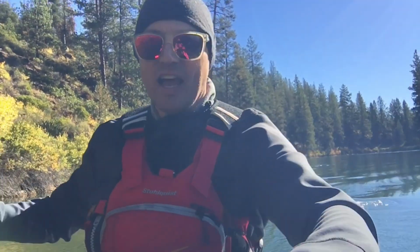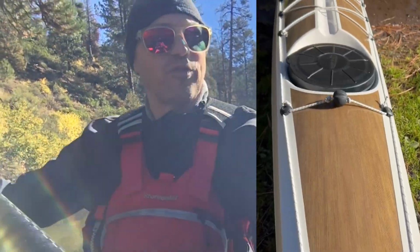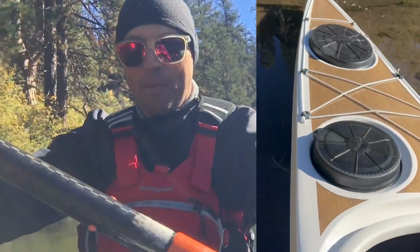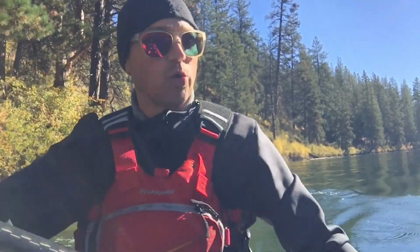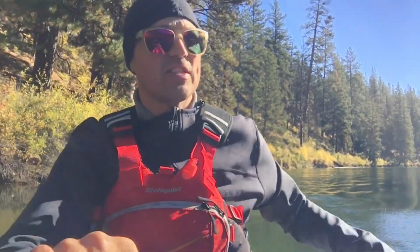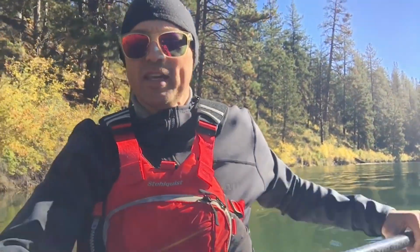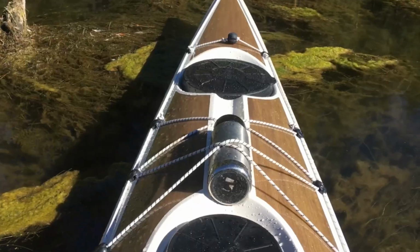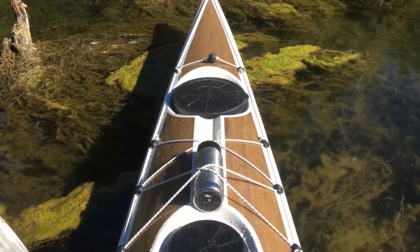But this high volume for me at 6 feet, 165 pounds is definitely the pick that I would go with for a true touring boat where I'm actually putting gear in it and wanting a little bit more comfortable station. Speaking of the station, the thing I love, this water bottle holder up front is out of the way and yet still accessible.